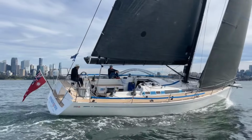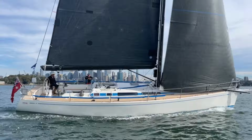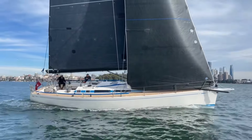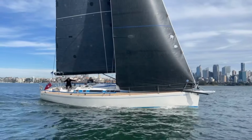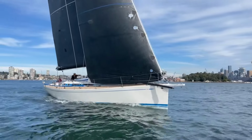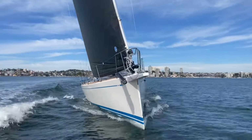In 2019 she had her rod standing rigging replaced, and both her spars, carbon mast and boom, were clear coated. She also had a bowsprit fitted, but as we'll see later on in the video, she has an anchor locker, and a bow roller is part of the inventory and can be refitted.